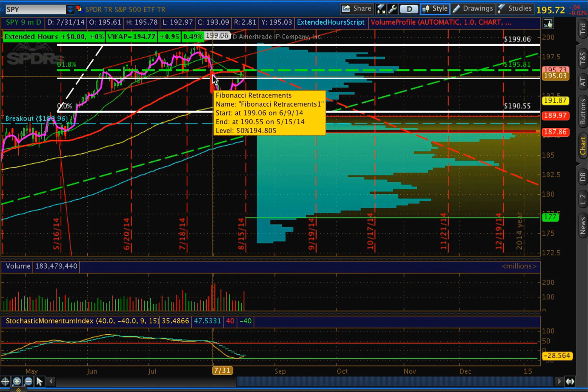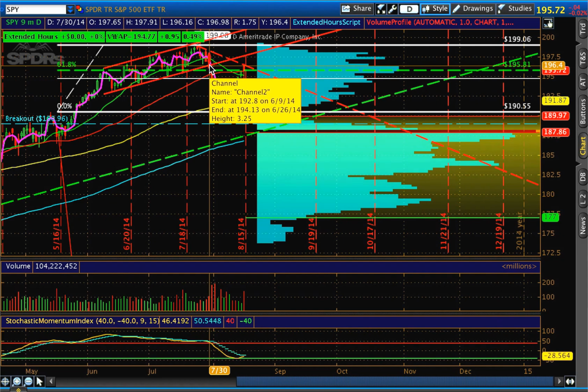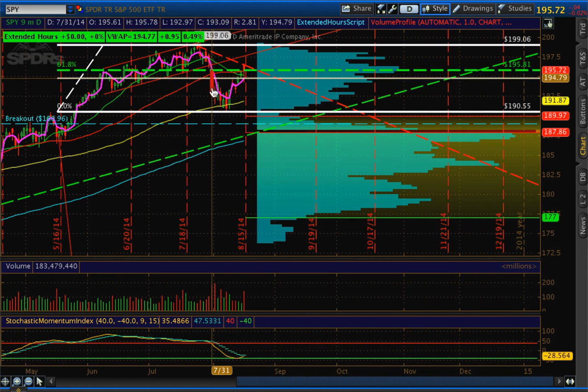This wound up being a huge intraday range. You could see the high of this bar was below the close of the prior day, which was 196.98, so that's almost 197. And then you had this bar opening up down at 195.61, so it was already a pretty decent gap down, and then it just took out the 50 and just went.